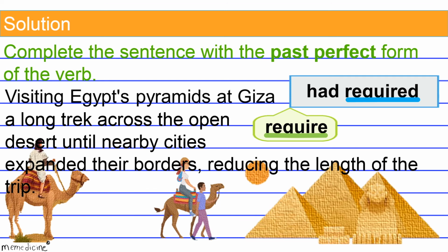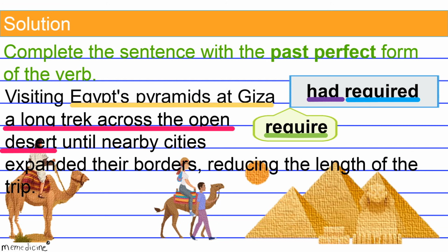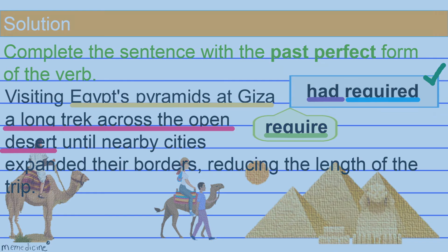The pilgrimage across the desert used to require a long travel time before local borders were opened. We have preceded required with the past tense form of the helping verb to have that agrees in number with the third person subject of the verb, Egypt's pyramid at Giza. Had required is the correct past perfect tense verb form.